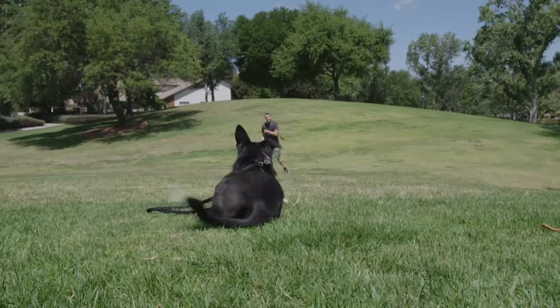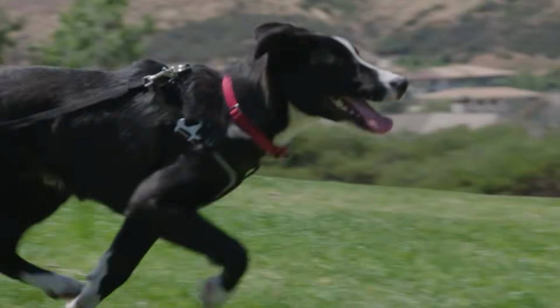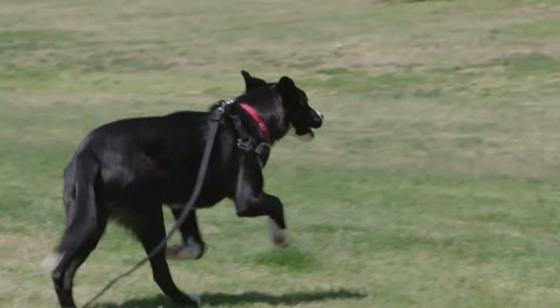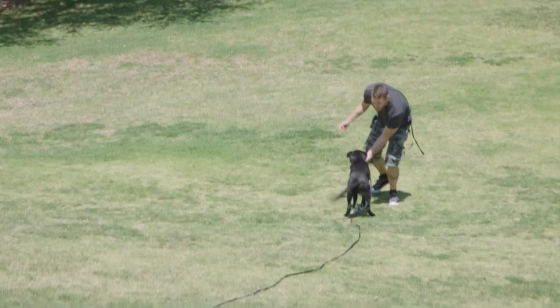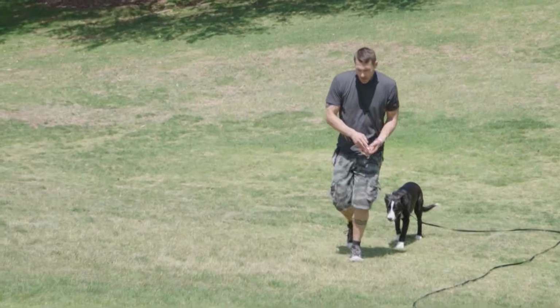I'm looking for longer recalls, more distractions. Not once did he ever ignore me and favor the distraction. Bandit really impressed me today with his off-leash training. But training Bandit is the easy part. Now, the real work begins. Now I have to teach the family how to handle a dog off-leash.